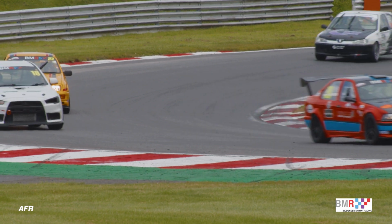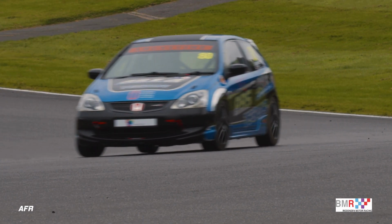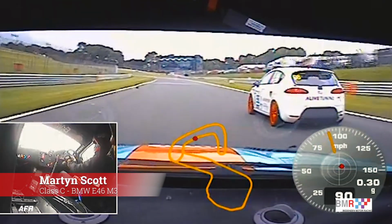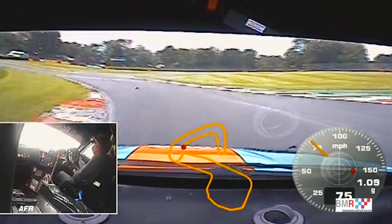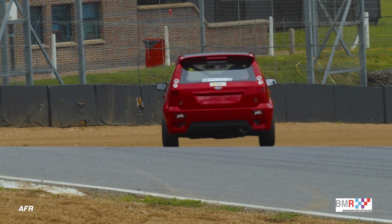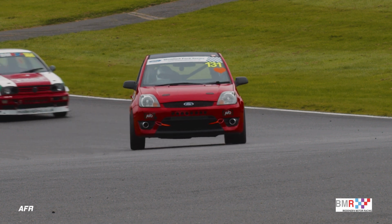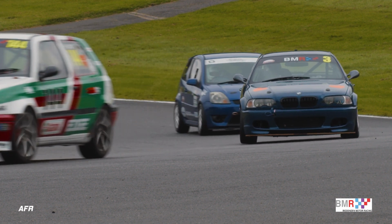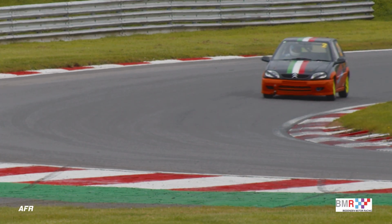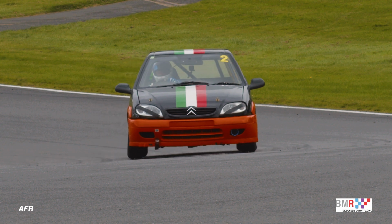Chris Bassett would be the leading TinTop in 7th, Colin Tester not far behind him in 8th. Martyn Scott would win Class C in 9th position, Dave Charlton winning T1 in 10th. Jason Stone would once again win Class D in his Ford Fiesta. He finished in 15th place overall. Ian Seal would win Class TP, finishing 7th place overall. And Angelo Massonetto got to the flag today in his Citroen Saxo, winning Class T3.